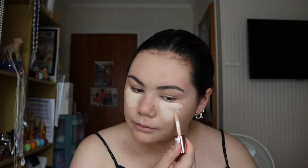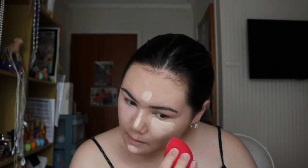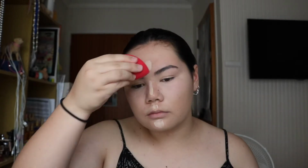It's a really great concealer. It's a big bottle, so you have a lot of product in it, and it's just really good for anything. I got this at Mecca, and it's really good. So today I'm going to be using the Revolution concealer. Wow, this looks really light on camera, but it looks fine here. And I'm just going to use my Morphe sponge. I don't know what the real name for it is, but I'm just going to use that to blend it out.